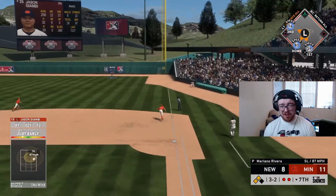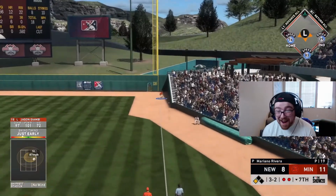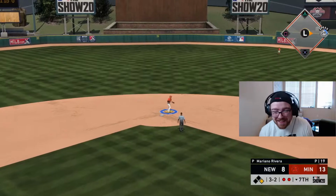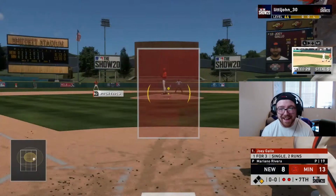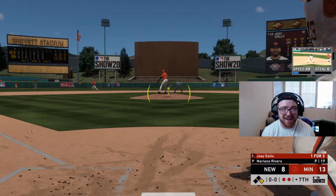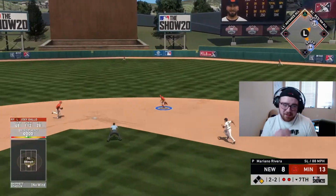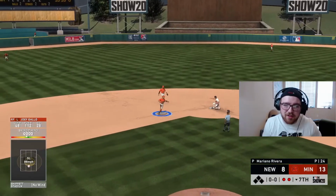Get through the hole. It's a fair ball. No way. Oh, my God. What a weird, fluky single. 2 RBI. Single for Jason Giambi. What? That's not getting through the hole. All right, well, we got some big insurance runs there.